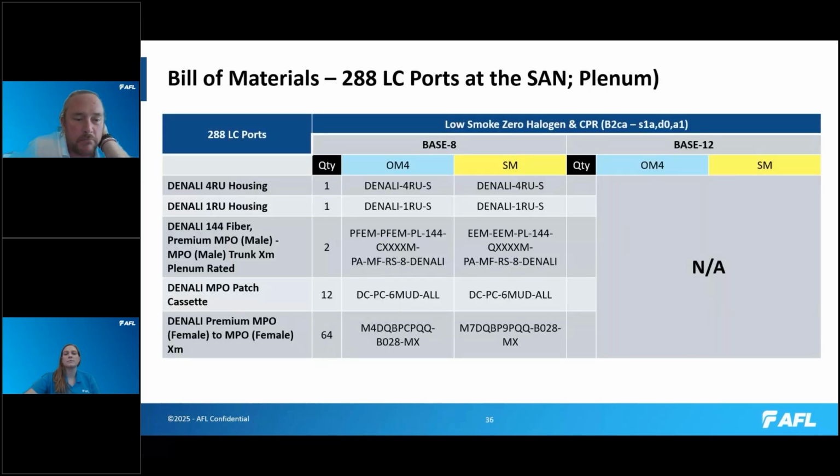So the key thing to note here is the big NA on base 12. Once you go to pretty much any infrastructure in a large modern data center, either base 8 or base 16 is absolutely the direction we should be going. But especially if we're doing AI, everything should be base 8. Doing base 12 is just wasting fibers, and every single base 12 would have a dead fiber 5 to 9. So leave out base 12 and just focus on base 8.